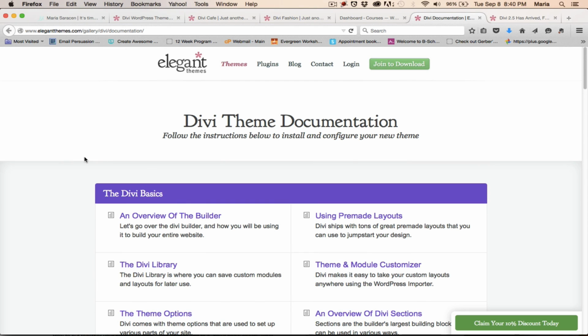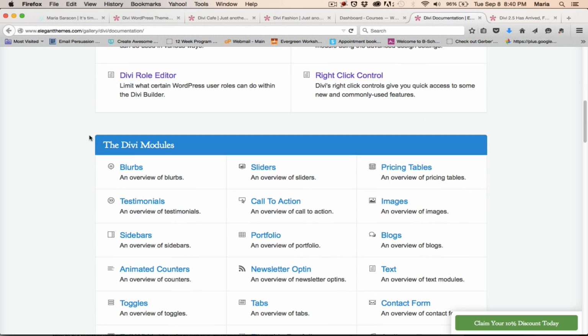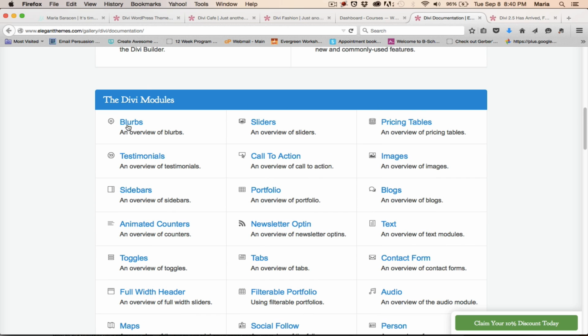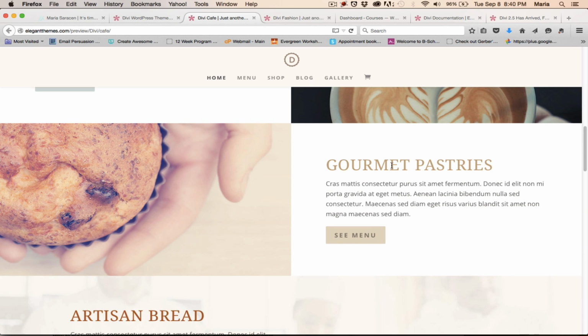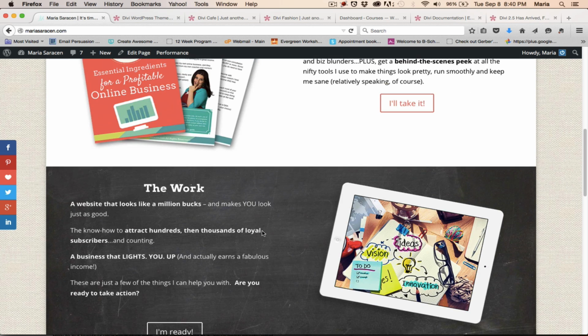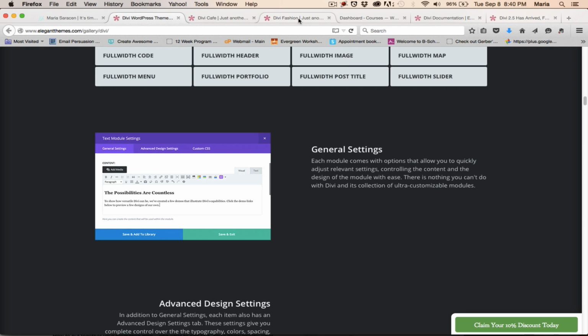The page I'm on right now is the Divi theme documentation. Anytime you buy Divi, you have access to this documentation. It'll show you videos with an overview of the builder, using pre-made layouts. It explains everything to the nth degree, including all the modules you can use. Some of these modules are, for example, the blurbs, which I showed you in Cafe. I believe these are blurb modules, and you can center them. These are left justified, but you can center everything. I use blurb modules over here with the buttons, and you can customize exactly what the buttons say, and obviously what your headline says. Very easy peasy.